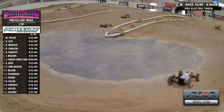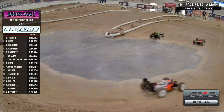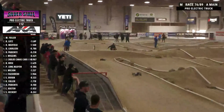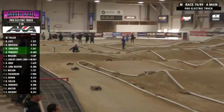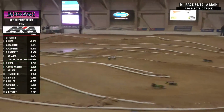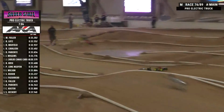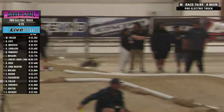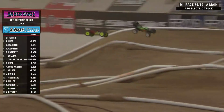So Ryan Lutz to the number 2 here, coming through the concrete section over the whoop-de-whoops. Now onto the right side of the track. Oh, Lutz getting a little wrong there. So that's going to allow Fuller to kind of stretch it out just a little bit. Fuller with a 33.2, Lutz with a 33.5, but Mayfield with a 32.9. 7 minutes to go in this one. Mason Fuller, couple second lead right now over Lutz.